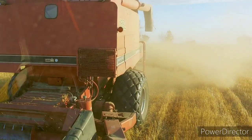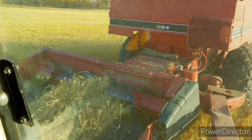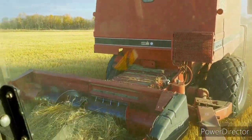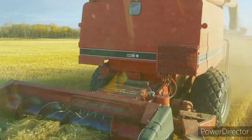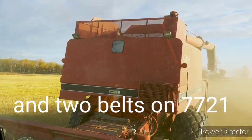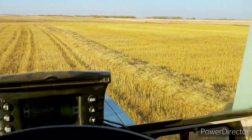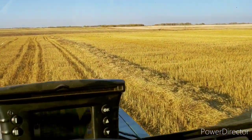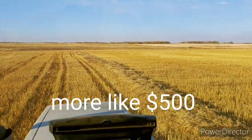I'll have combined 500 acres for the 7721 and a 1682. And all I have for breakdowns and expenses are those plastics that I put into this table auger and the feeder house bearings that I put on the 7721. So, $200. Maybe closer to 300 all said and done in repairs for combining 500 acres.